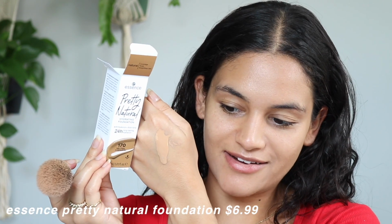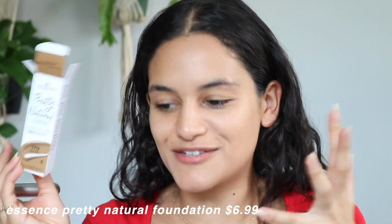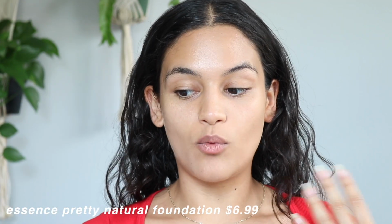Brands have got to get it together. They have got to get it together with this. How are you supposed to pick out a shade in the store? How? But anyway, that is one side done.